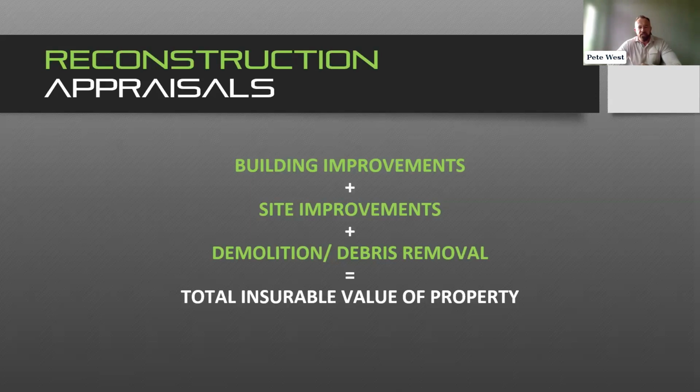The second one is site improvements, and that's where we include all of your hard landscaping, so driveways, roadways, curbs, lampposts, signage, fencing, pergolas, etc., and patios. And then your softscaping, which is your trees, grass, and shrubs, or any living types of landscaping.